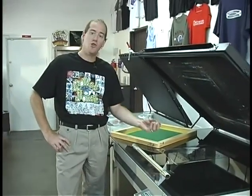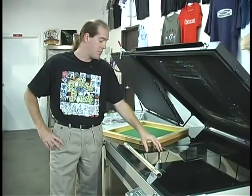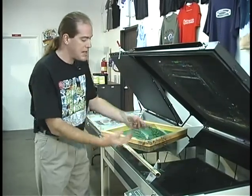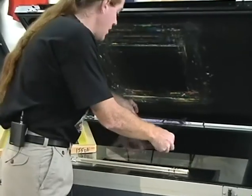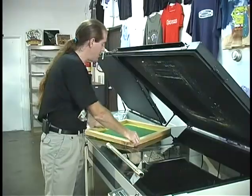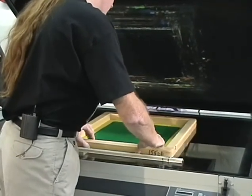An exposure unit consists of some type of a high UV light source. This one has a 1000-watt metal halide bulb down in the bottom, and it's going to beam light up through our film positive that we created in the computer. You're going to place this on the glass here, then you're going to take your screen and line it up over the top so that it's all very square.